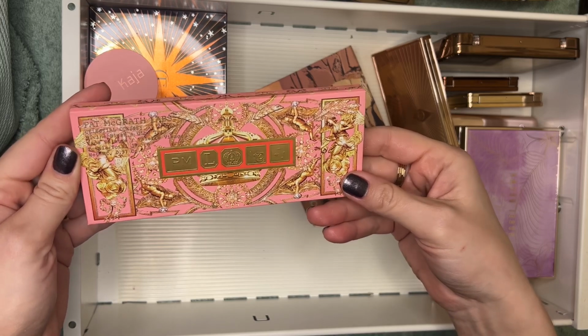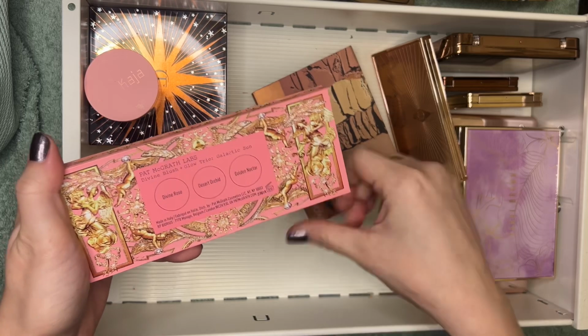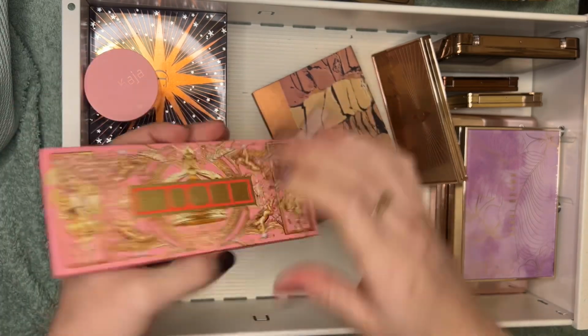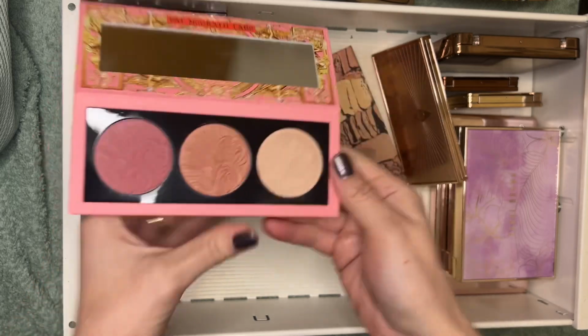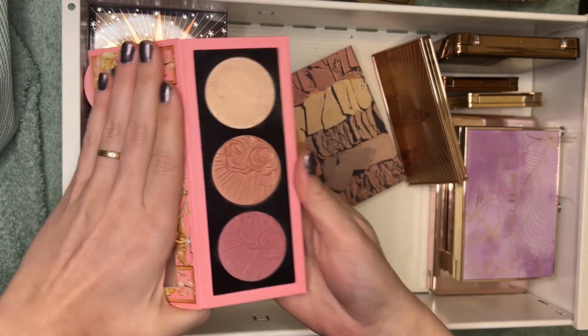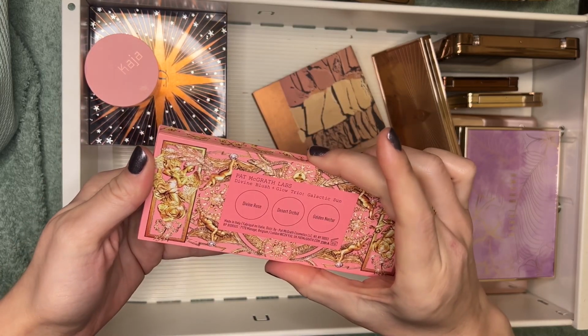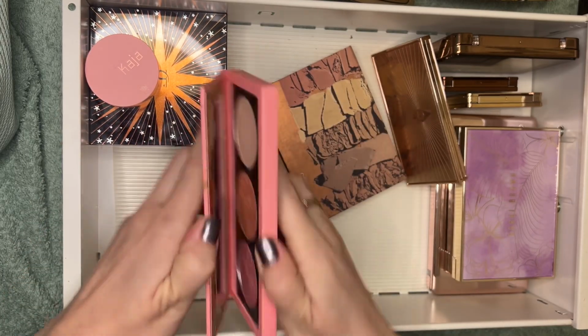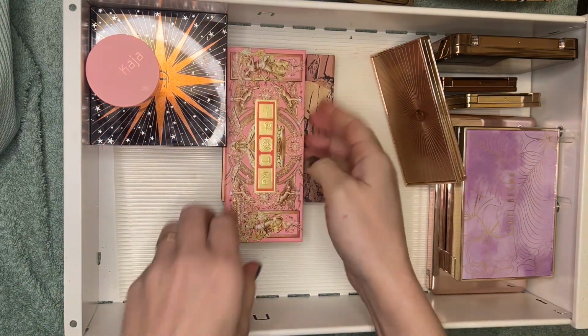The Pat McGrath Celestial Odyssey. This is the Divine Blush and Glow Trio. I have the one in Galactic Sun. This was one of her first big holiday collections, and it has 2 blushes and a highlight. The blushes are in Divine Rose, Desert Orchid, and then the highlight in Golden Nectar. So, make sure I'm in frame there.